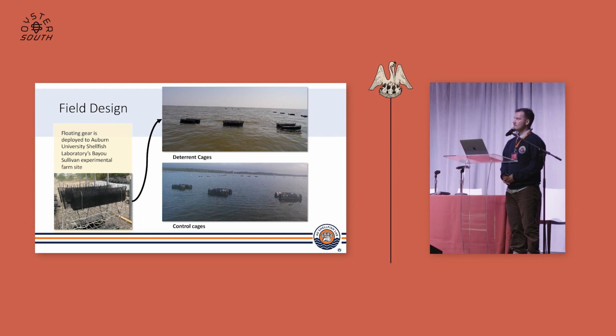And so on the right there is an example of what the camera photo data looks like. So the top is the deterrent cage, and the bottom are the control cages, and you can see those cameras are set up to keep all 3 cages in the field of view at any given point of the day.